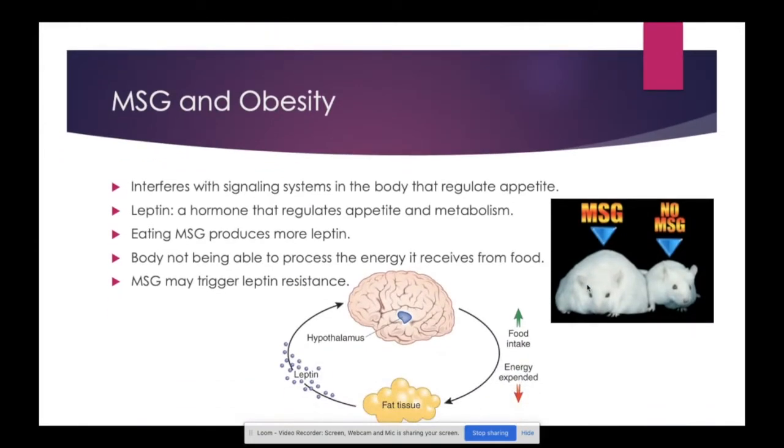Studies have examined a potential link between MSG and body weight, which suggests that MSG might interfere with signaling systems in the body that regulate appetite. It's more than just eating more of that food because it tastes good, although that might also be a factor that leads to obesity.